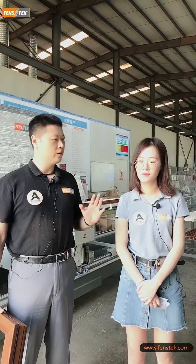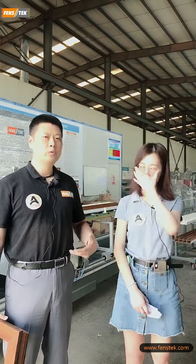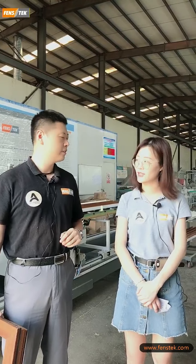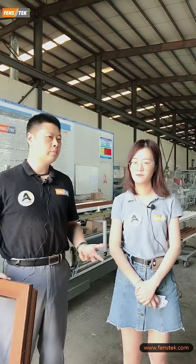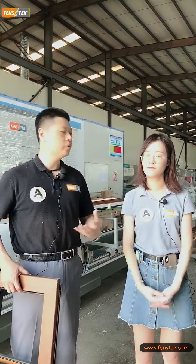So if I plan to make high-end, high quality windows, is it necessary to buy high-end window machines? Absolutely. In China, we have an old saying: if a workman wants to improve his workmanship, you have to sharpen your tools first. Without proper infrastructure, without proper equipment, how can you build up your own quality?